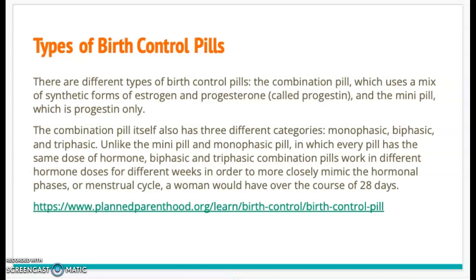There are different types of birth control pills. There's the combination pill, which uses a mix of estrogen and progesterone, which is called progestin, and the mini pill, which is progestin only. The combination pill itself has three different categories: monophasic, biphasic, and triphasic pills. Unlike the mini pill and monophasic pill, in which every pill has the same dose of hormone, biphasic and triphasic combination pills work in different hormone doses for different weeks in order to more closely mimic the hormonal phases of the menstrual cycle that a woman has over the course of 28 days.